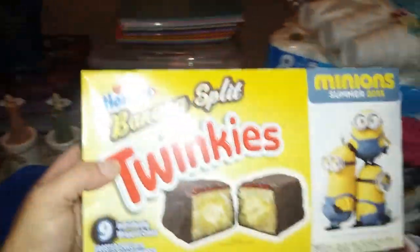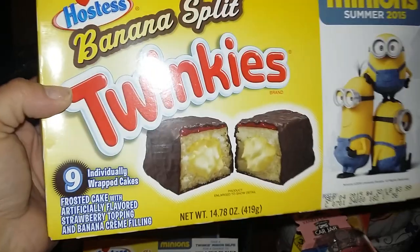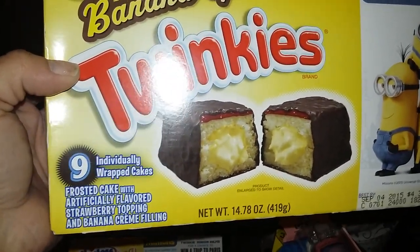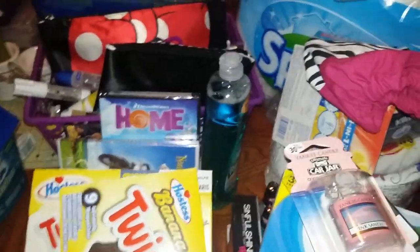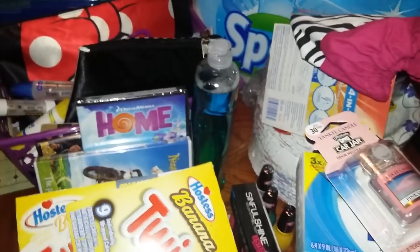And then I got these two. I have never seen these ones. These are the banana split Twinkies, and it says frosted cake, and it has flavored strawberry topping and banana cream filling. Does that not sound good? So I'll give those a try too. I have a few more things.